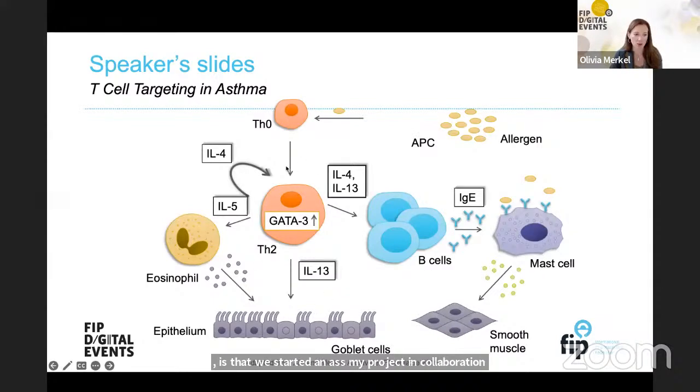And they told us that GATA3, which is a transcription factor in activated T helper 2 cells, is a very good therapeutic target for severe asthma. And as pharmacists, we know that there are lots of asthma drugs on the market, but unfortunately, all of these asthma drugs essentially palliate symptoms.